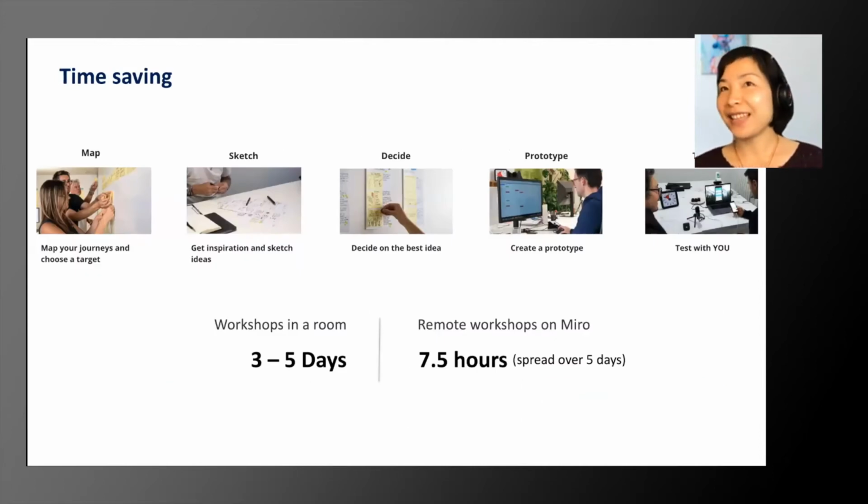So, time saving. In the traditional one, in the room, for the design sprint, there are 5 different phases. All of them possibly take 3 to 5 days in a physical room. But for my first Miro workshop, in 7.5 hours, we finished the first 3. We were actually in the prototyping stage. So just a quick introduction about each phase.